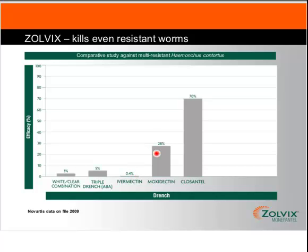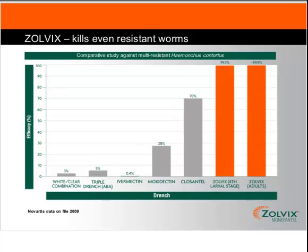Closantel, better again. And then when we treated sheep infected with this worm with Zolvix, against the immature worms and against the adults, you can see greater than 99.9% efficacy. Now, you can only get that clearly if the drug works in a completely different way to all these other older actives.